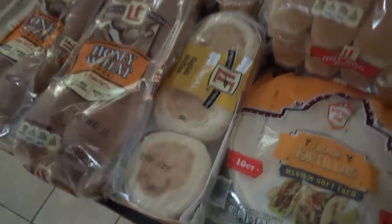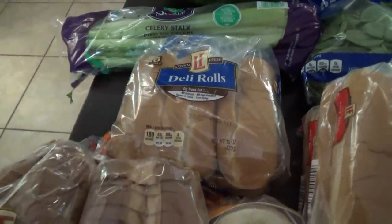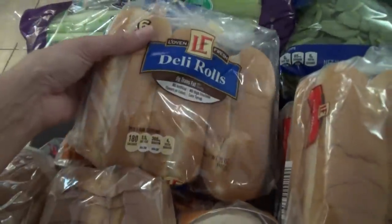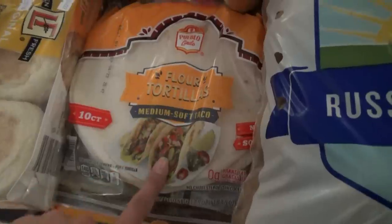Some English muffins. They had their deli rolls in, so I got these. I don't have a sub night on the meal plan for supper this week, but I thought we might do it for lunch one day. So I got those. I got 2 packs of hot dog buns, some flour tortillas.